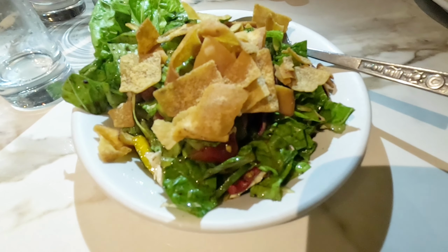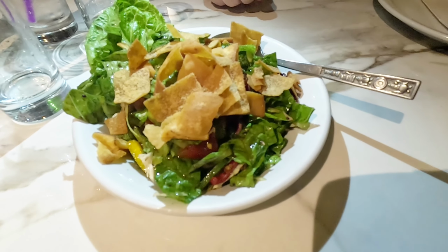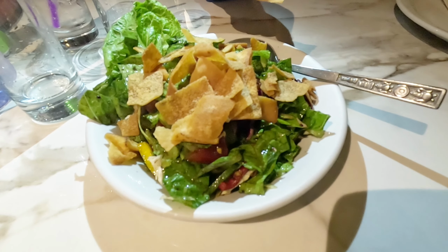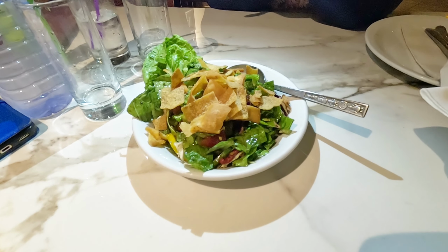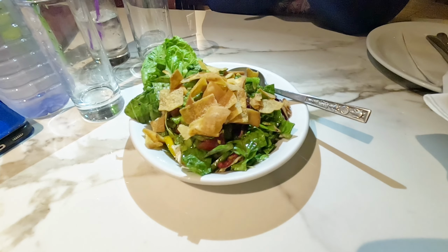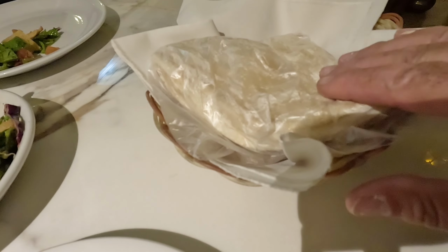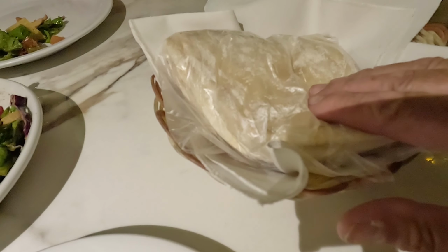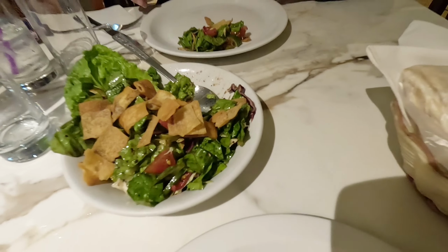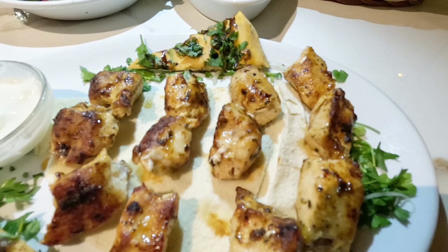Look at that, we've got a lovely salad to start and some pita bread. Oh, wow. Oi, oi, oi. Just stolen one of those crispy things off the top. Is it delish? Oh, double delish. Look at these lovely pita breads, guys. They're in a polythene bag and they're lovely and moist and warm. That salad looks delish. And it's laid out lovely. Look at that, it smells delish.